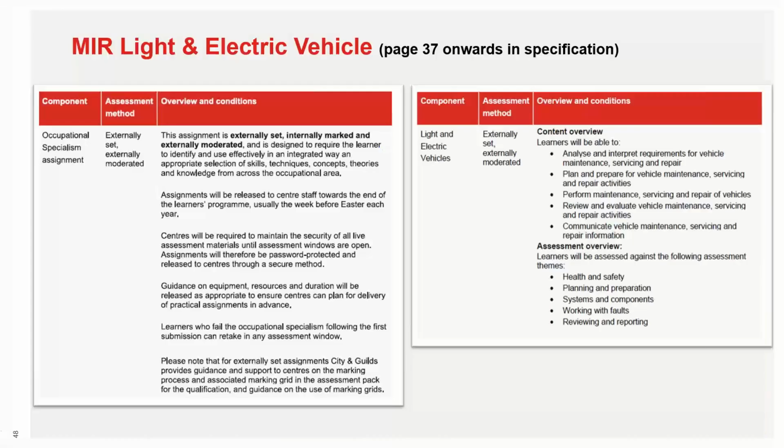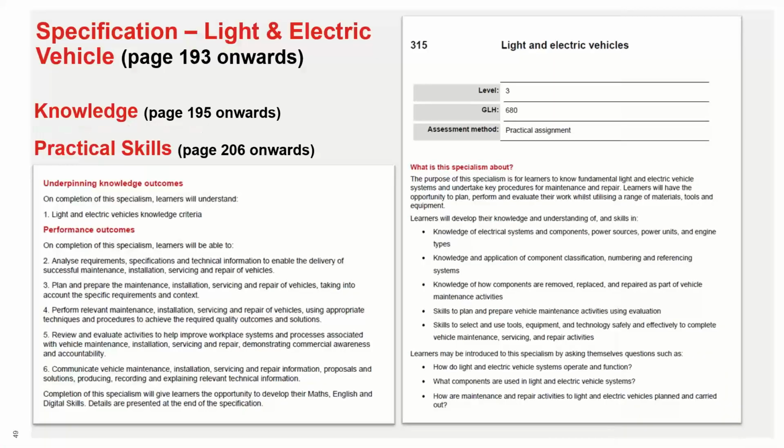You can find that information on page 37 onwards. Your moments, working with faults and reviewing reporting, 193 onwards. And it's under the title code of 315. So with the light and electric vehicles, we've now got electrical systems, we've got components classifications, we've got operation.